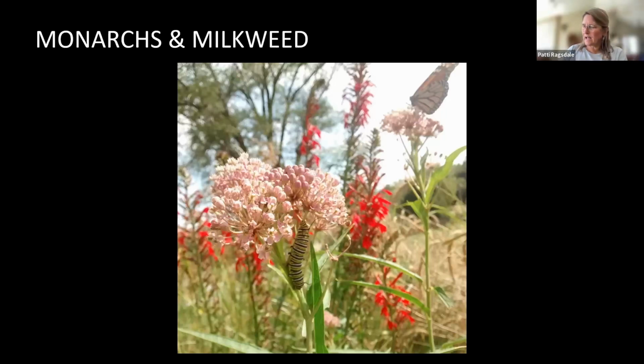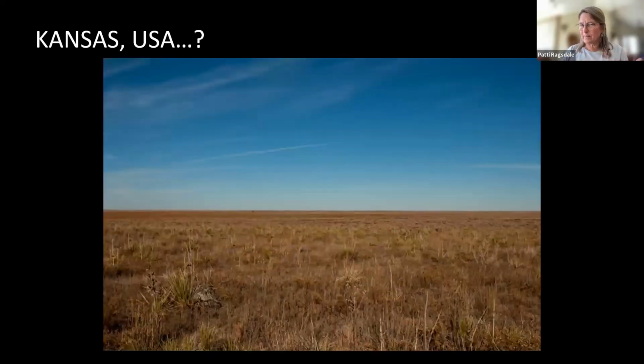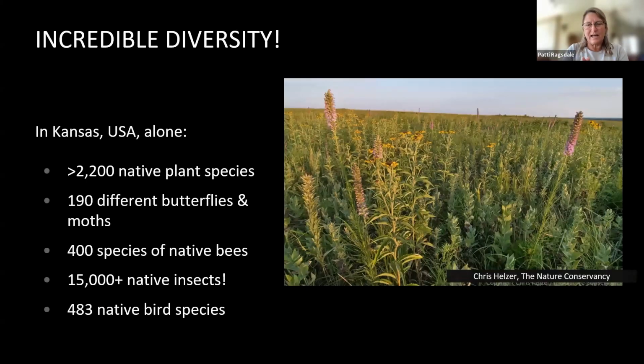Okay, so next slide, you can see Anna and I both said we're based in the central part of the U.S. So in Kansas, people think that there's really nothing here. It's just this flat landscape with just a lot of grass, right? It's not necessarily true.